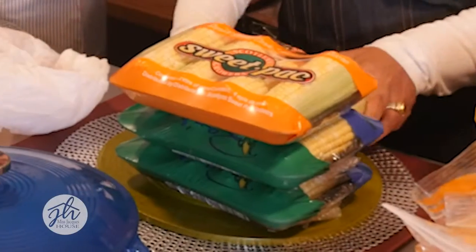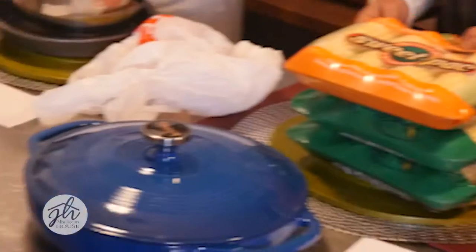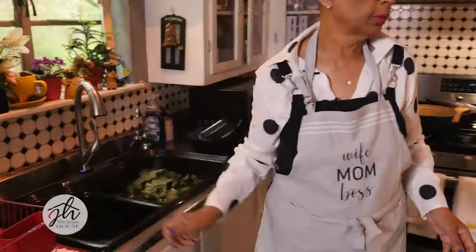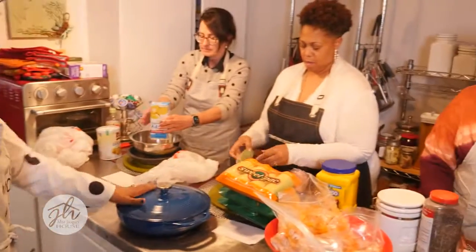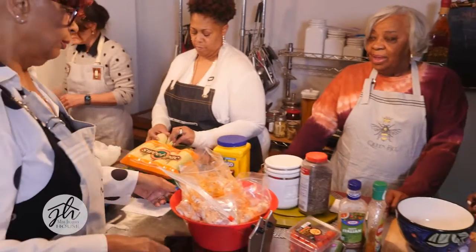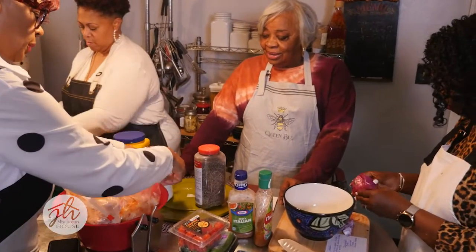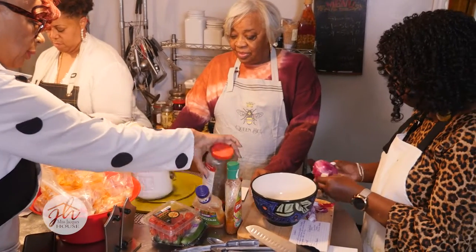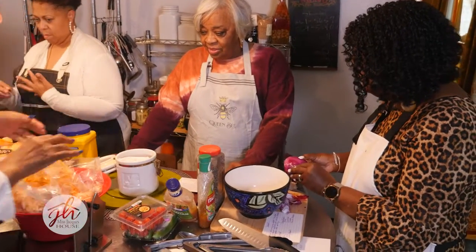Susan, starting on the cornbread. Stranda, I'm gonna make a place for you so that you could rinse your corn when you get it ready. And this is your skillet that we're gonna scrape it in. Evelyn, we're gonna start you with putting some flour in a bag to put the chicken in.